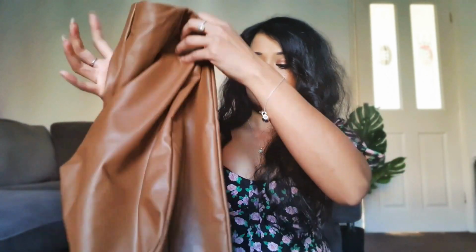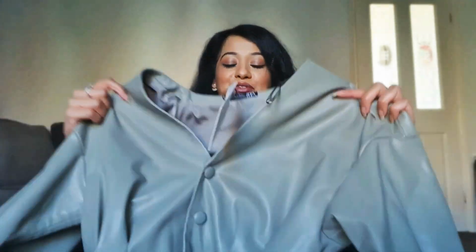And these are currently on promotion actually. So they are now $9.99, down from $16.99. So yeah, a tenner for some really nice faux leather leggings that are super comfortable, high-waisted. Yeah, really comfy.